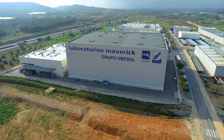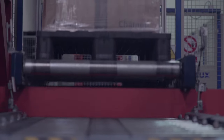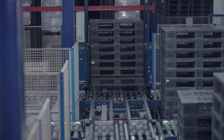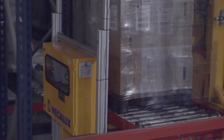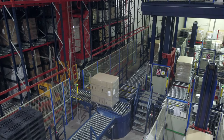This logistics centre in Tarragona, Spain, dispatches over 1,000 pallets every day. They contain the hygiene and cosmetics products of Laboratorios Maverick, part of the Ubesol Group. This company's steady growth has led to the commissioning of a new logistics centre to meet consumer needs and maintain the company's positioning. Mecalux has led this project, as it did in the past with Ubesol.